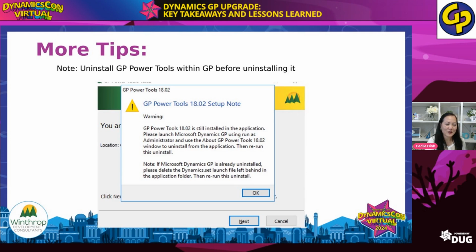Okay, so when you go to 18, when I did my upgrade and reached 18.6, this is what happened. Before you uninstall GP, you have to remove these power tools. But you say, oh, I forgot, I already uninstalled GP. It's okay. And here's the instruction. If Microsoft Dynamics GP is already uninstalled, please delete the dynamics.set launch file left behind in the application folder, and then rerun this uninstall. Okay?